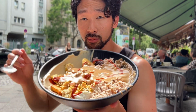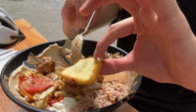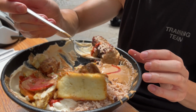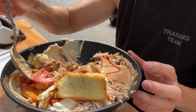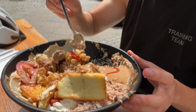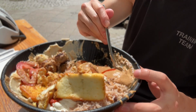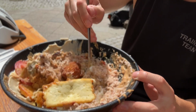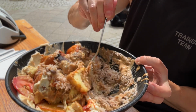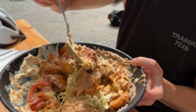I'm gonna mix it all up, so we'll see. Tofu, some falafel, sausage, it's a tomato, and don't know what this is, but whatever this is. Some cheese. Dude, there's so much stuff in here. Just gonna mix it all up. Some lettuce. Hope for the best.